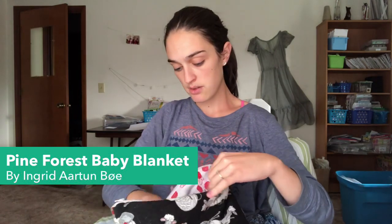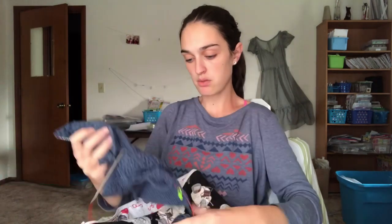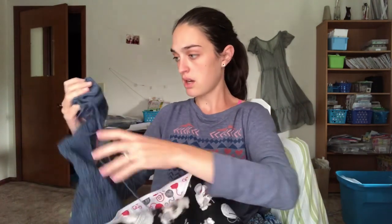So there's that. Very pleased with that. That was a very relaxing, nice, mindless knit, but with just enough interest, and I really liked the yarn. So the next thing that I worked on was I cast on the Pine Forest baby blanket for another friend who I really don't think watches, so that's cool. I won't have to worry about her seeing it.